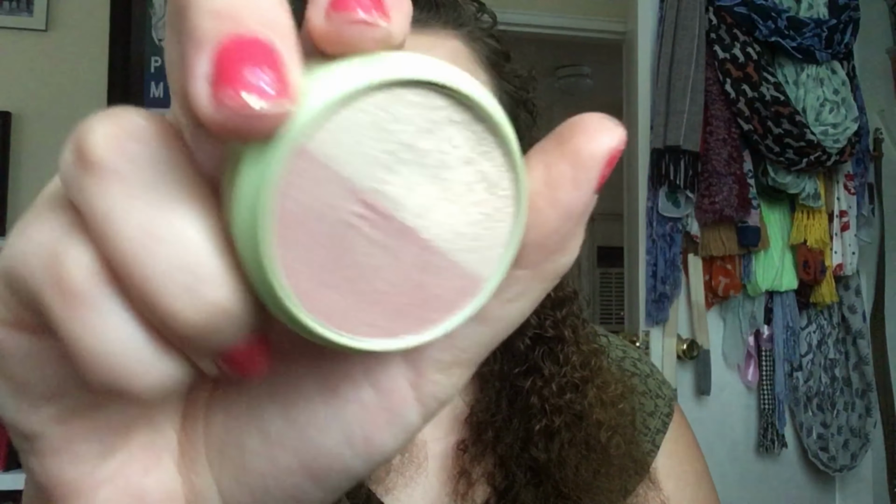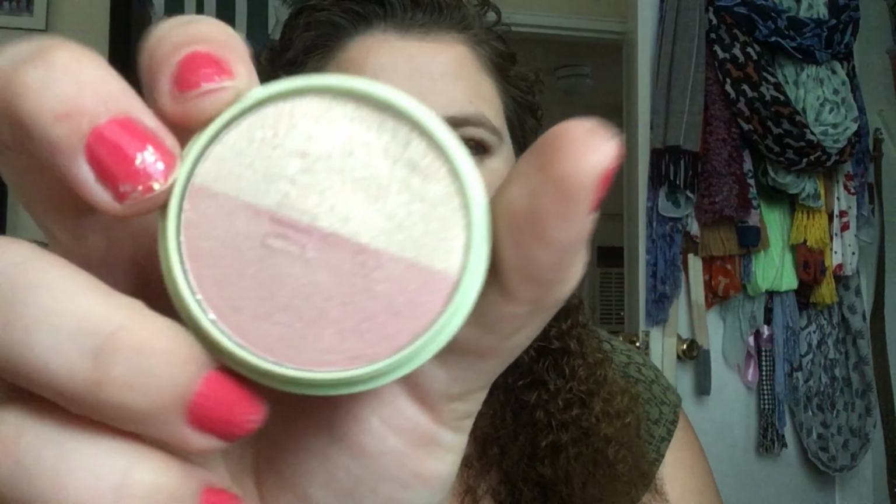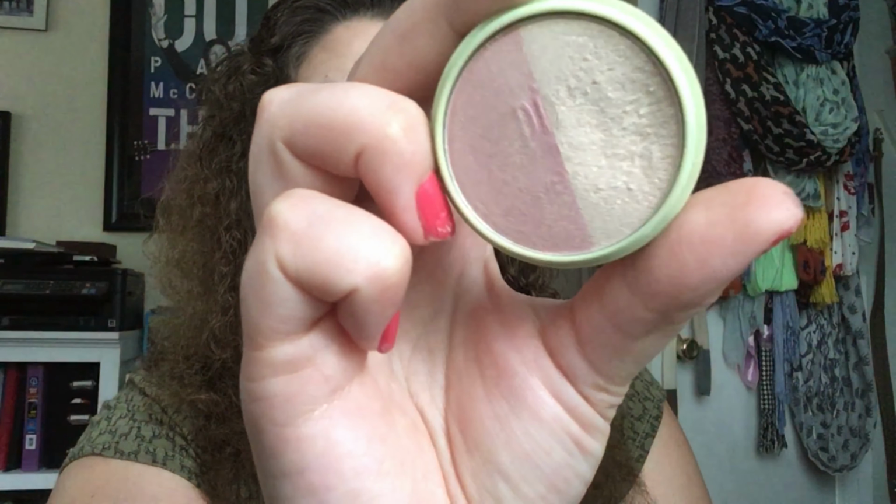So I think I've made a little bit more progress. I don't know how visible it will be. I haven't yet hit pan. The goal was to completely use this up. I definitely don't think that'll happen, but I do feel like I should be able to hit pan on it, which would be really exciting.